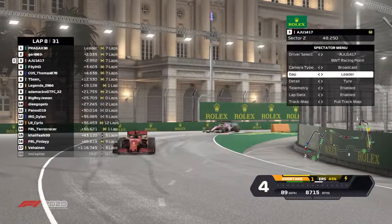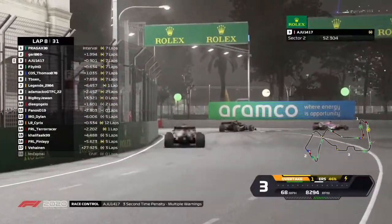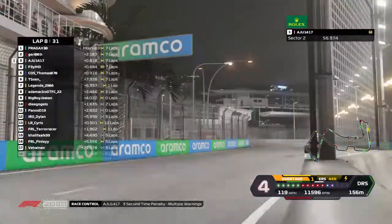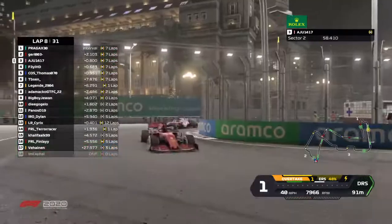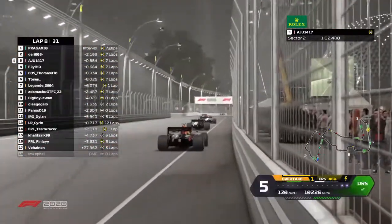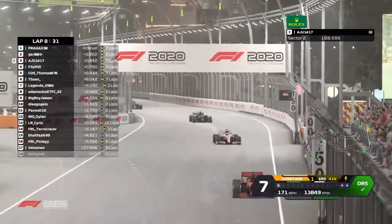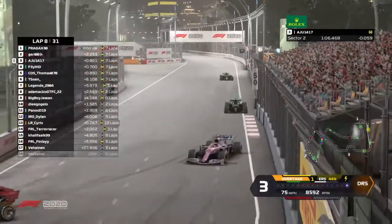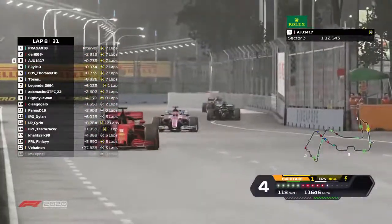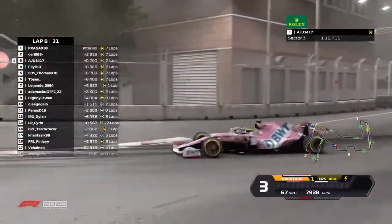But right now, Lewis is on a mission to try and win this race, and is losing a bit on Jerry, around 8.5 tenths. Right now they're just staying within DRS towards you, pulling each other along, which could help and benefit them.